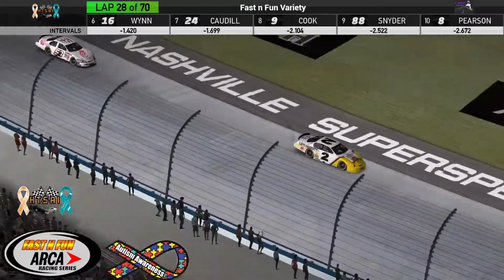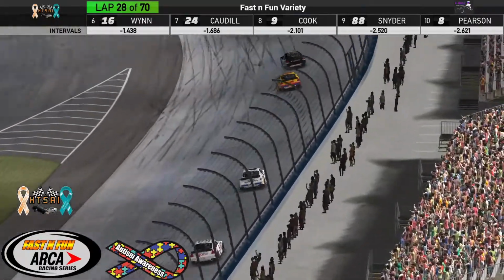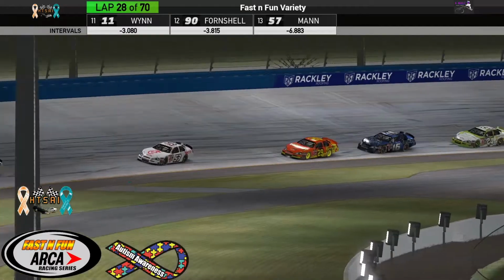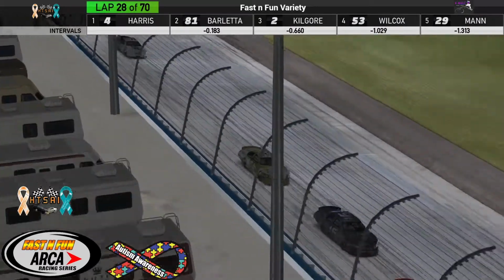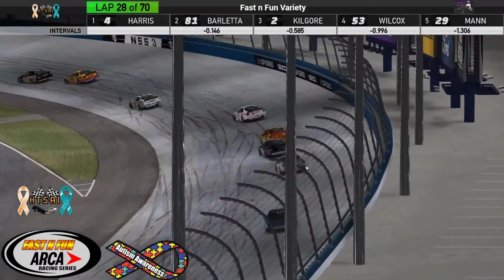Back behind, Kilgore up to third. While they were battling, he gained 0.3 of a second. Almost within range to draft Harley Barletta. Christian Wilcox in 4th. William Mann Jr. in 5th. Robert Wynn still lurking in 6th place. Josh Cadill has marched his way up to 7th now and is going to start picking them off.